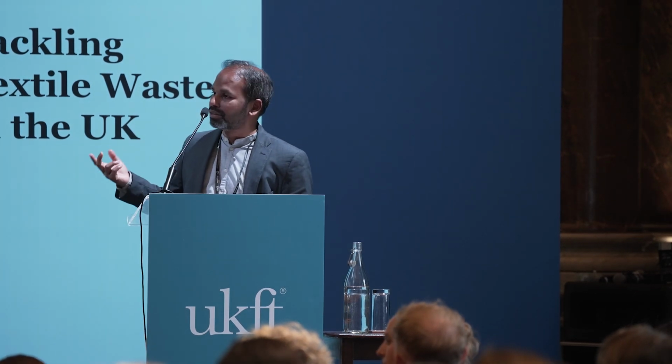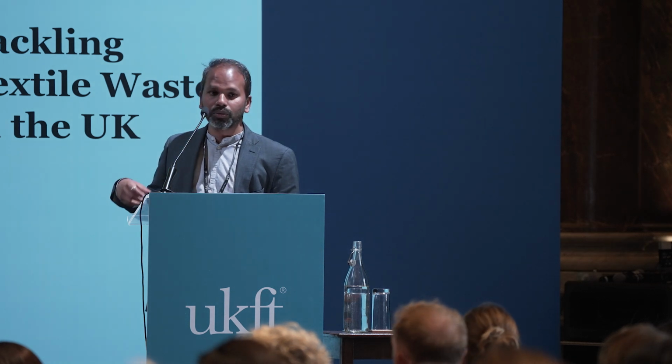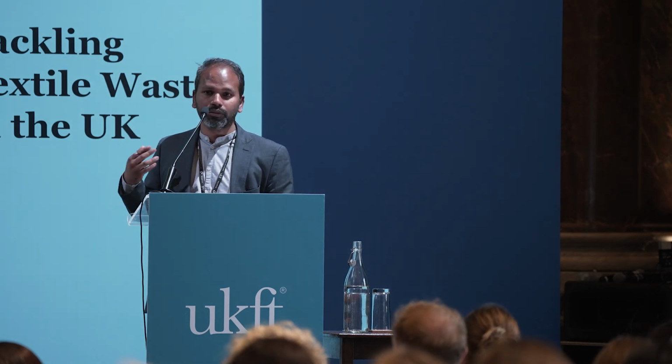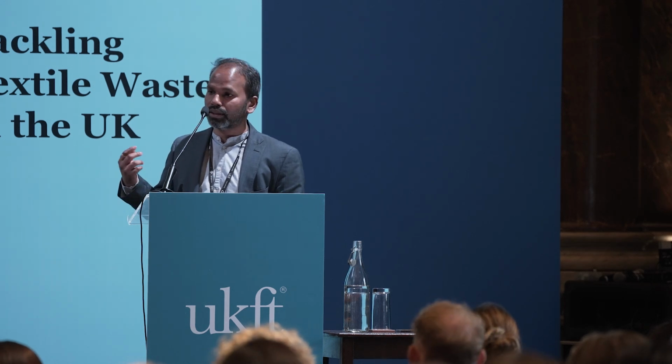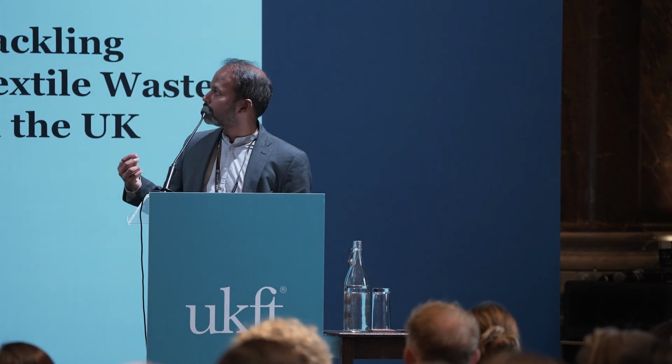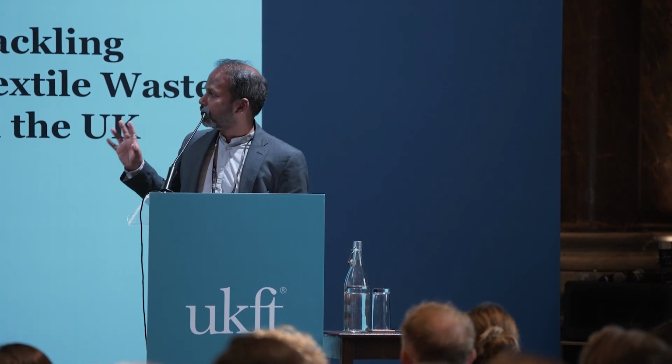Then we check the data. We work with either external specialists, our own review team, or our partners to make sure that the data is correct and the assumptions are correct, and also have a look at our databases to see how the system is being set up, and then do the final inventory modeling and the results.